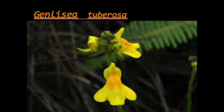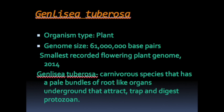Next is Genlisea tuberosa. It is a plant which has a genome size of 61 million base pairs, and it is the smallest recorded flowering plant genome, in 2014. Genlisea tuberosa is a carnivorous species that has pale bundles or fruit-like organs underground that attract, trap, and digest prey.